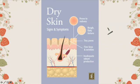Tightness, especially after cleansing. So for me, it doesn't matter what I cleanse my face with, even sometimes an oil cleanser, my skin will still feel tight. A rough texture, like a fine sort of sandpapery texture. A dull, lackluster appearance. Barely visible pores. So this was something when I was younger, everyone's like, oh, you have no pores. And then now it's awful.